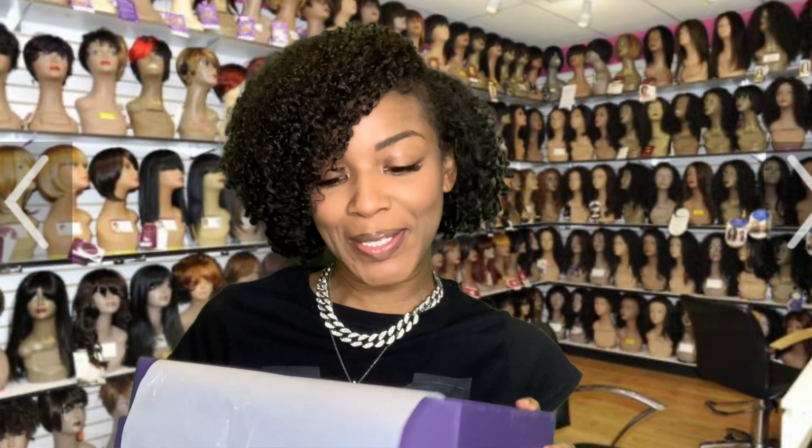Now, the last wig that I ordered from LUVME Hair was a U-part wig, which I got on sale for a really, really good price, and it came with a travel size flat iron. So I was expecting that little gift in here, and I did not get one. So there was still a little gift for me in here, and I'll get to that in just a second.